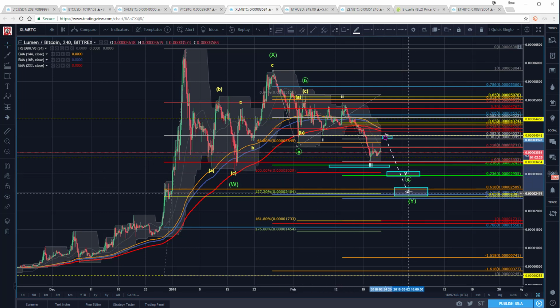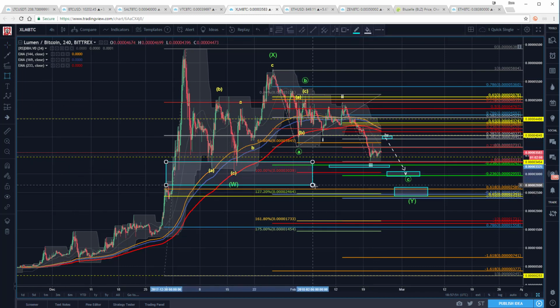So if we're going down here, now that starts to lose symmetry, right? I mean, it still plays, but that would be an extended 5th relative to what we've got here in the 1, 2, 3, 4, and 5. More likely, I would see that bottoming down here. Where are we in the larger picture? Well, here's the 50 to the 618.